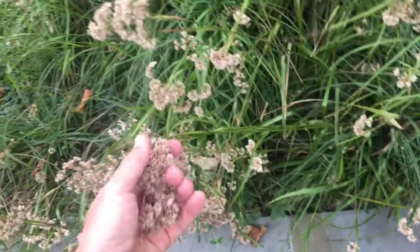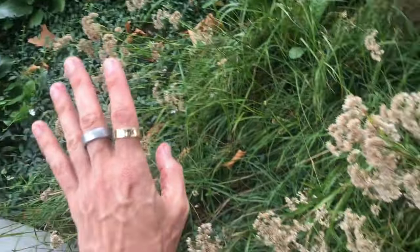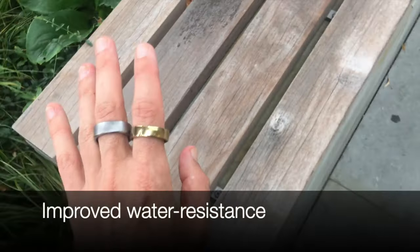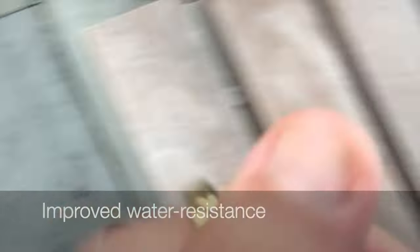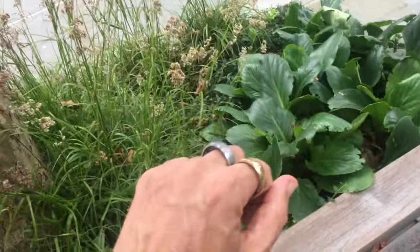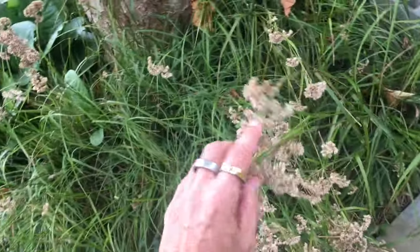Now, both generations of the device feature pretty good water resistance. The Gen 1 model is good for up to 50 meters, while the Gen 2 increases this to 100 meters depth. This is a nice upgrade, although it probably won't make much difference to the majority of users. So that's pretty much it. Those are the main differences.